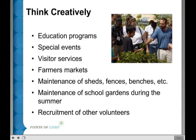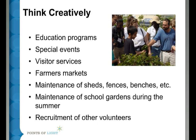If you have a farmer's market type of event, they can help you with selling plants or setting up the table, even recruiting other local farmers to come and be part of that. They can help with building and maintaining fixtures like sheds and fences, picnic tables, those type of things. And I know one key thing that most people need, of course, is maintenance during the summer, and particularly if this is a school garden. So you can have volunteers that help you to maintain it when the students and teachers aren't there every day.